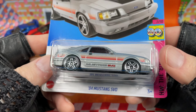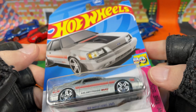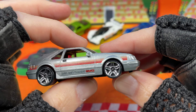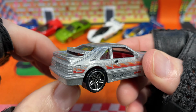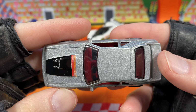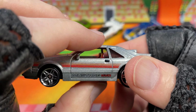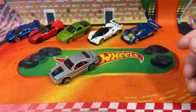And check out the Mustang, '84 Mustang SVO. Another one from the Hot Wheels 80s series. I'm loving this really cool 80s throwback. We're getting a bunch of 80s vehicles. This one's a 1984. Really nice SVO Mustang. Look at that. That looks so cool. They did a good job. Nice casting. Great combination of colors on this one. We do have the little mirrors on the side and the windshield wipers molded right in the metal. Nice, nice, nice. Red interior. Man, it looks so good, so good, so good. Let's pop them right there.